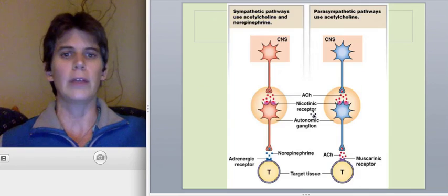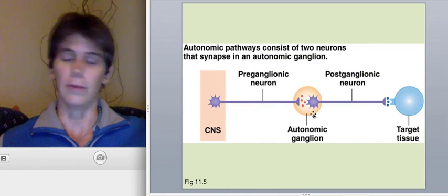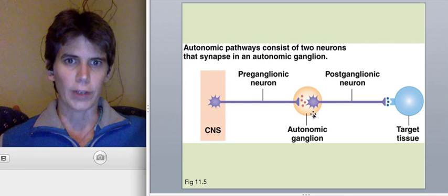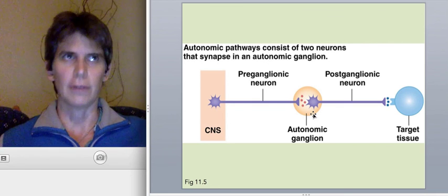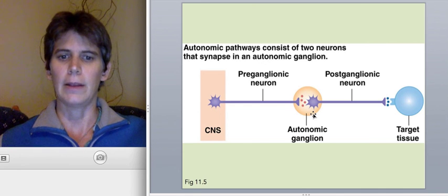You do need to know this, and you need to know this, which is a simpler version of the previous one. And you need to know that acetylcholine is broken up by acetylcholinesterase in the synapse. That's part of the deal.